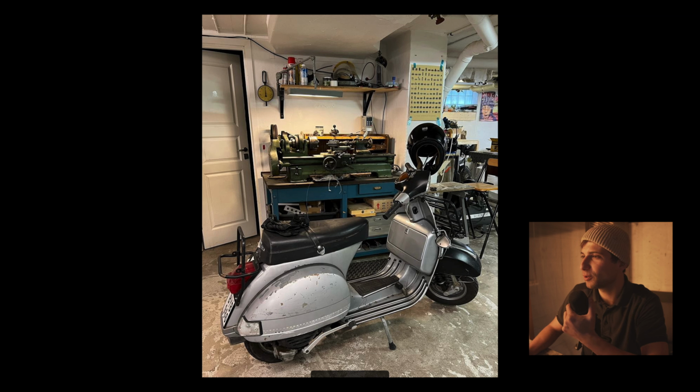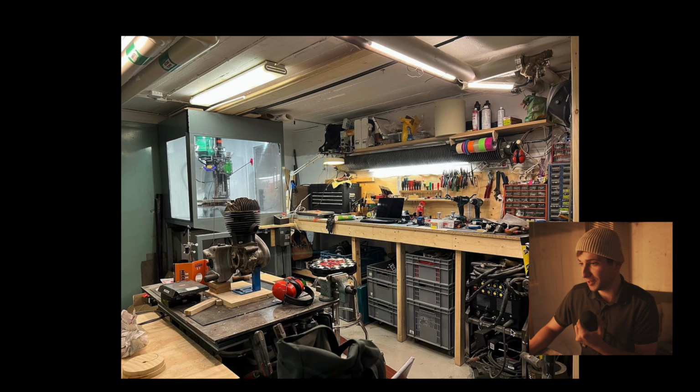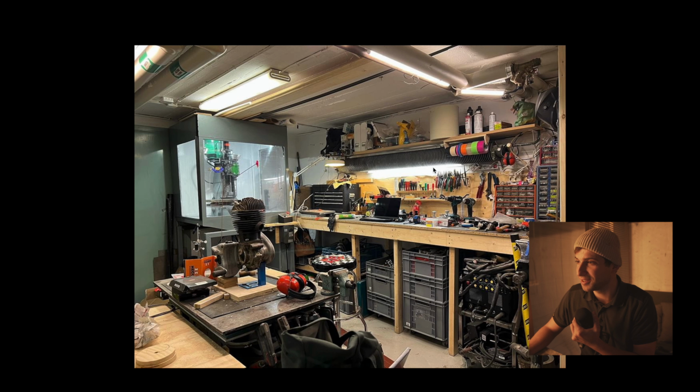He's got a bunch of cool looking stuff all over the place. Look at this lamp with this arm, it's so beautiful. He's got a pretty serious TIG welder here, and this radiator above his workbench. Nice one. Vintage industrial look. I really love his shop. And he's got a CNC mill at the back here, probably milling some parts for his Vespa.